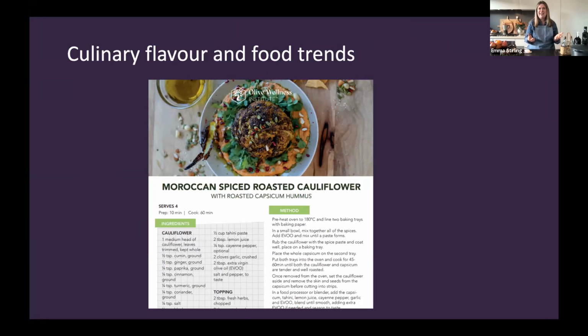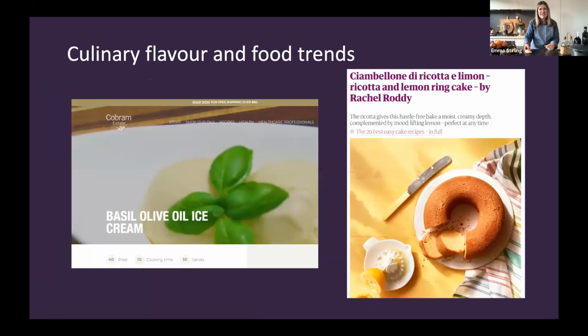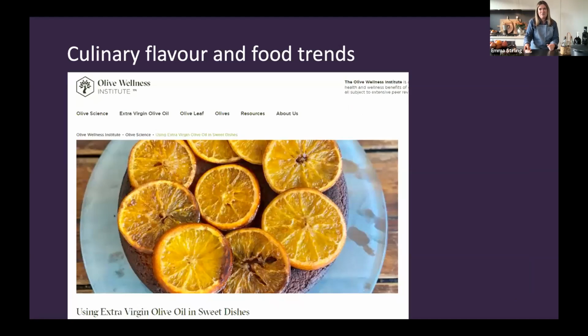So we've seen in recent years the roasted cauliflower trend, and there's a fabulous recipe for that on the website. There's also the idea of culinary trends with interesting flavour pairings, say something like a basil and olive oil ice cream, or maybe a very traditional recipe, something very classic like a ricotta and lemon cake.